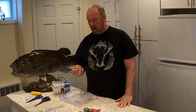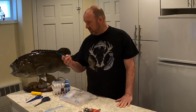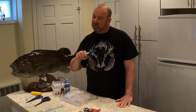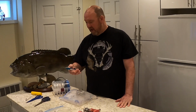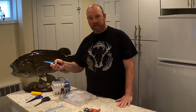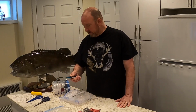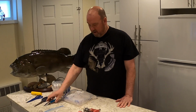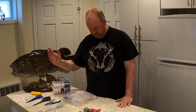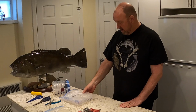I also keep a pair of needle nose pliers. It may be to dislodge a hook. Sometimes I have to bend a hook back gently. And these also have line cutters on them, so they're pretty handy. You can use them for rigging. You can use them for dislodging a hook. And yeah, all right, so those are important items.